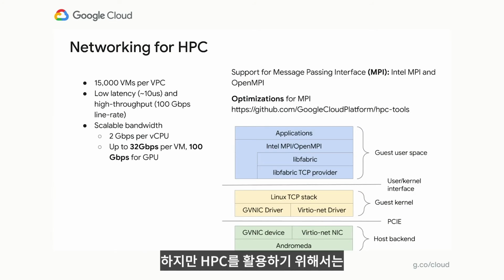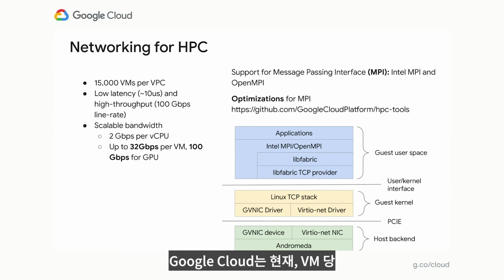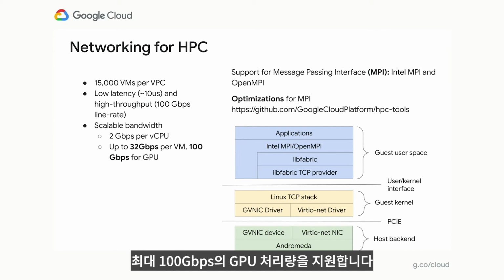No infrastructure can be HPC ready without strong networking capabilities, particularly for tightly coupled applications. As I said earlier, the fully software-defined network that Google Cloud operates provides all the policy-driven controls that you would expect from a modern SDN, but at the same time provides raw performance that you need for your network performance-sensitive applications. Google Cloud currently supports up to 32 Gbps for VMs and up to 100 Gbps of throughput for GPUs.